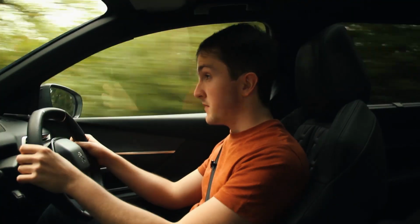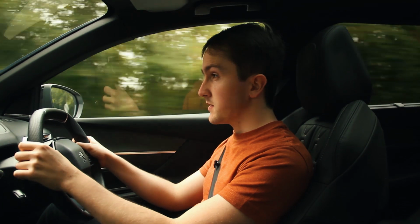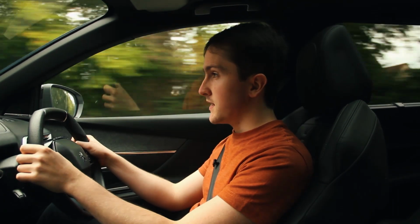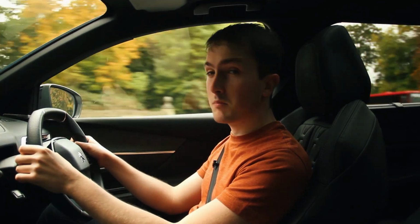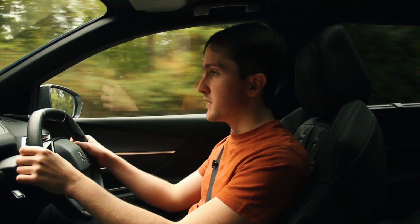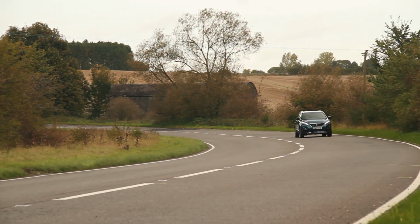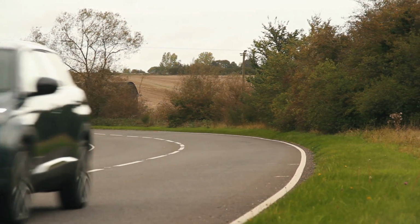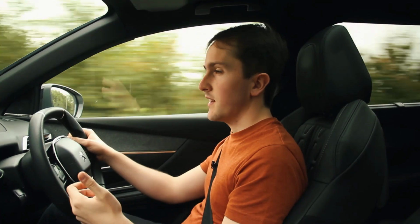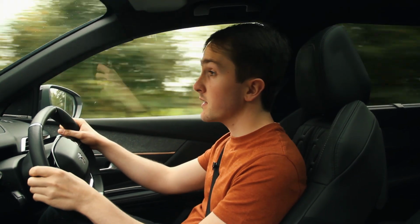Now this petrol has 130 brake horsepower at 5,500 RPM and 170 foot-pounds of torque at 1,750 RPM. 0 to 60 takes 10.9 seconds and the top speed is 119 miles an hour. And while it is a little bit slower, I just prefer the way it drives. It's quieter, it makes a better noise, and just to enjoy, you can rev the engine and the throttle's just a little bit sharper. I just prefer it.